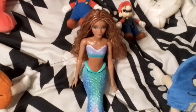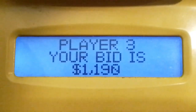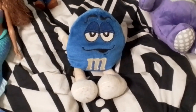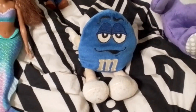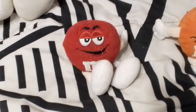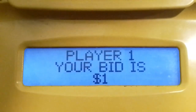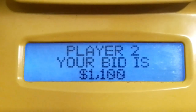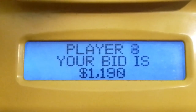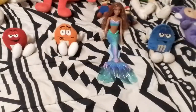$1,100. Next to Ariel. $1,190. Next to Blue. $1,150. Next to Red. $1,200. Orange got $1,100, Ariel's got $1,190, Blue's got $1,150, and Red's got $1,200. And the actual retail price is $1,195. Ariel has come out on stage!